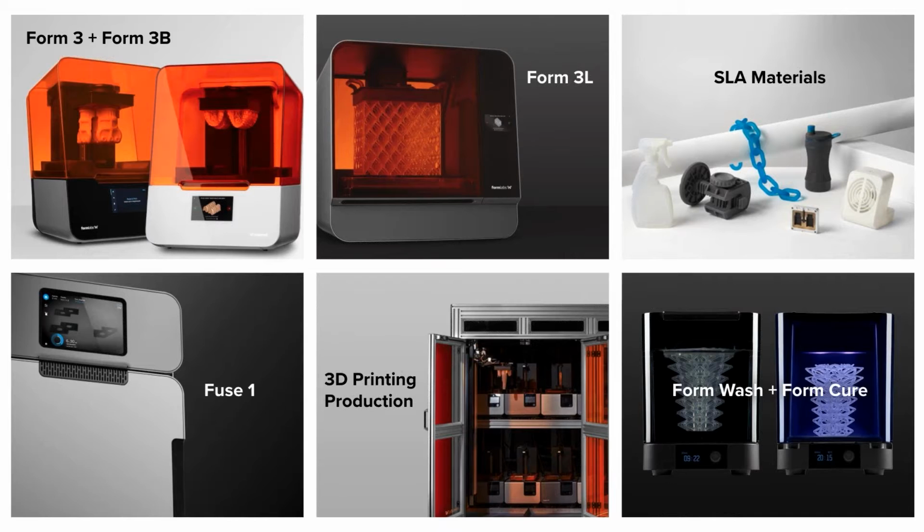So here's our product line. Our core product is the Form 3 and Form 3B. They are desktop stereolithography printers, using the stereolithography technology that I will refer to as SLA. We also have a large format version of these that has 5 times the build volume. And we also have a technology called Fuse 1 using SLS, selective laser sintering technology. But today I'm going to talk in particular about stereolithography and what we can do with SLA parts.